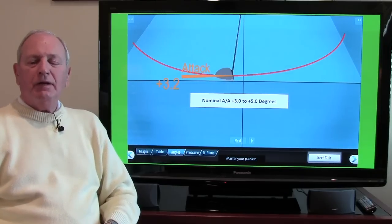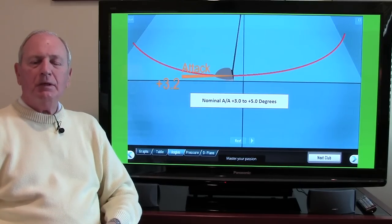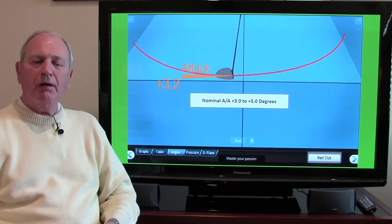And this is your angle of attack. The angle of attack that you want to achieve coming into the ball should be about a positive 3 to a positive 5 degrees. In other words, up angle, positive 3 to positive 5.